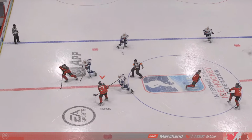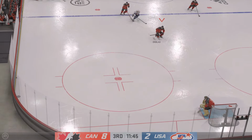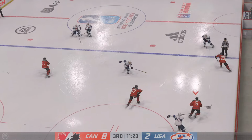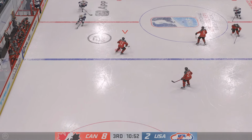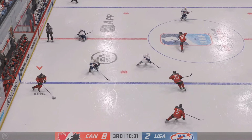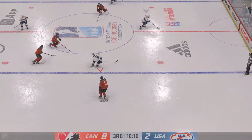Team Canada's won the draw in the neutral zone. Couldn't make the connection on the play. Cage is coming up front as they send the puck in. Sends it over to MacKinnon. Team USA's got a hold of it against the wall. Gaining momentum along the wing. Quick feed to Huberdeau. Feeds it on over to MacKinnon. And they'll go the other way with it.